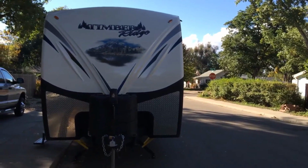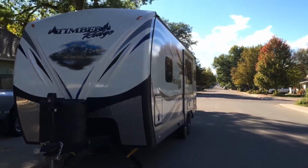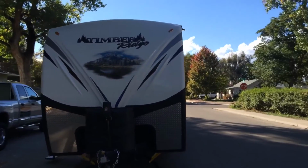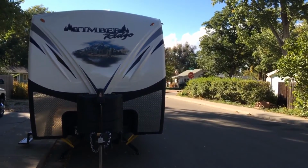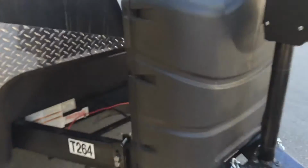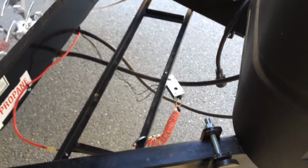Outside again, this is an outdoors RV called the Timber Ridge 24-foot, pretty compact unit, but it's one of the larger jobs we've done with 960 watts on the roof and 600 amp hours of lithium batteries with the hybrid inverter inside. It came with one Group 27 12-volt battery, which wasn't going to do much, and so we deleted it, and that's where it used to be. We'll go look at something else.